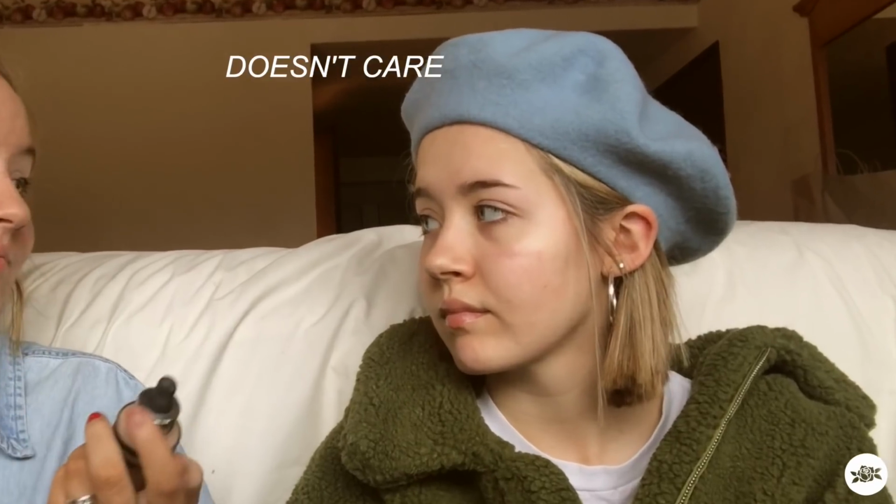What do you do next? I do foundation. I do foundation too. All right, what do you use? So I actually found this at Marshall's. It was a gamble, but I ended up loving it. It's W7 Genius Featherlight Foundation. It's awesome. I use the Bare Minerals Bare Pro Performance Wear Liquid Foundation.